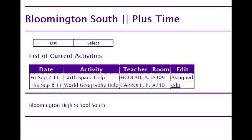You'll see on Thursday, September 8th, you're in the World Geography Lab, and there's a sign that says edit. That means you selected that lab, and if you decide before that week that you want to change your lab, you simply click on edit and you'll have new opportunities to select events to attend.